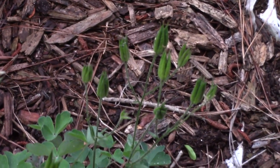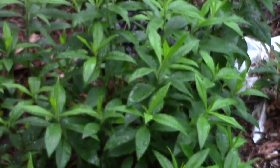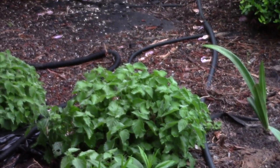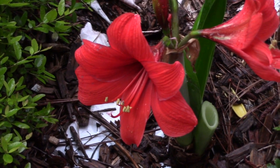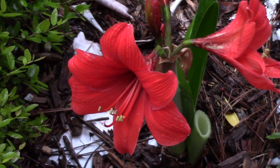My columbine have already bloomed. They're going to seed. That's okay. I'll make more. They're kind of spreading in here a little bit. That's what I wanted. Phlox are spreading too. And the lantana came back. All the amaryllis that I transplanted are this red color. So it's going to really be bright and pretty either next spring or the year after.